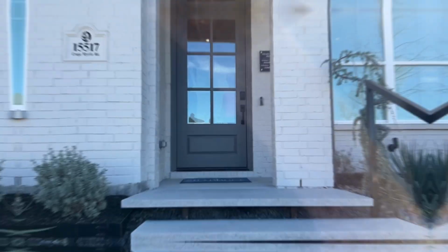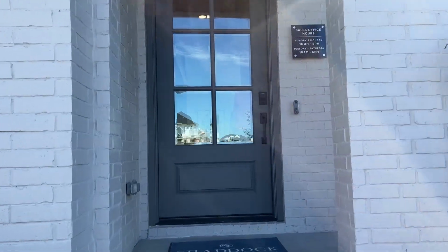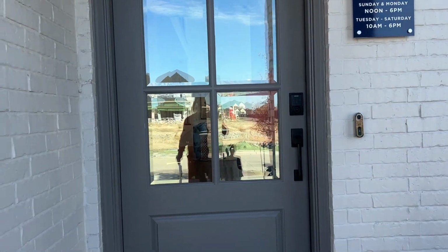Shaddock Homes is one of the builders here in The Grove. We're gonna go ahead and tour the model home, and then they have two spec homes that are available that we'll go ahead and take a look inside as well. So let's go ahead and see the Danbury model with Shaddock Homes. This one has 4-bedroom, 3-bath.